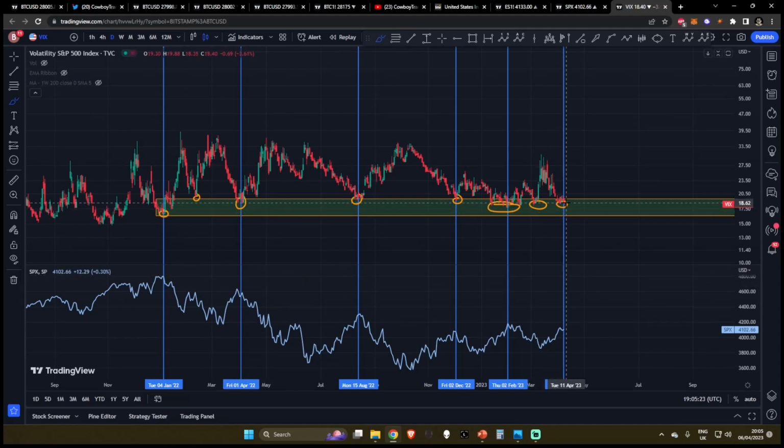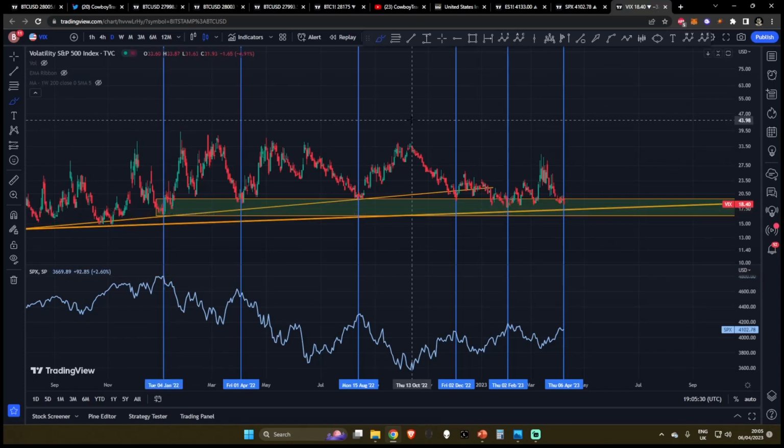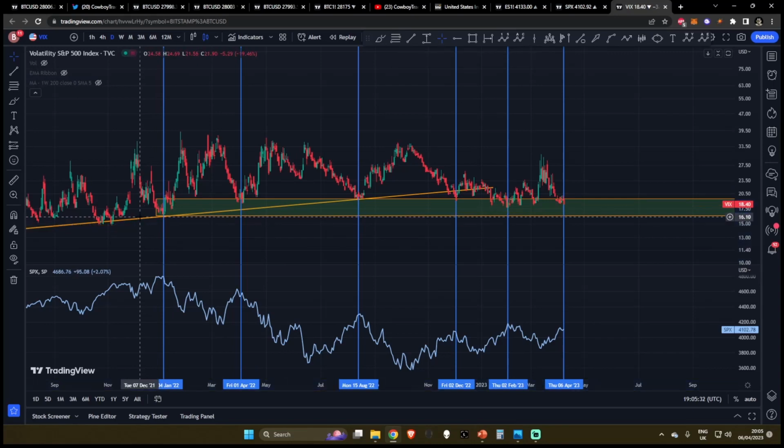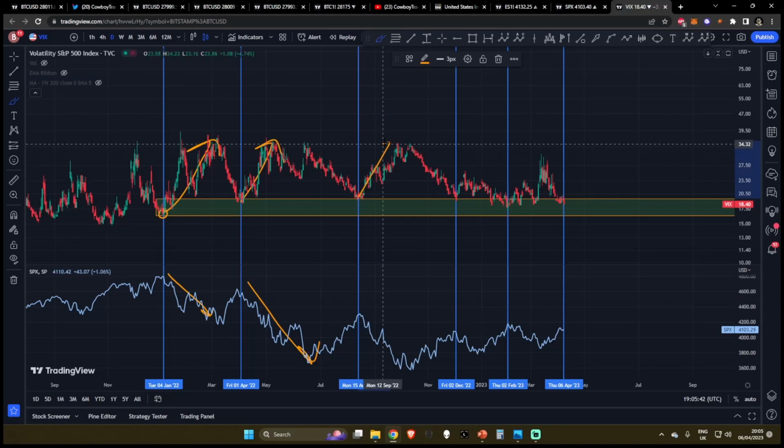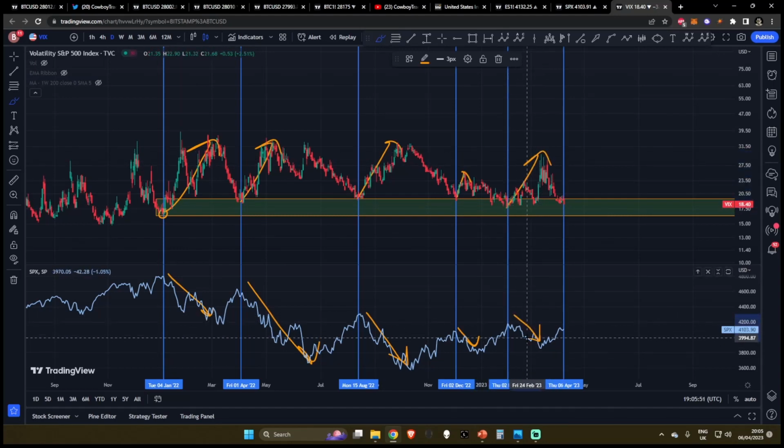While we reset momentum into this orange box, you can see when we bounce for the VIX over here, let me clear these up once more. We bounce here for the VIX, go on a face tear to the upside, S&P 500 nukes. We bounce here for the VIX, S&P 500 nukes. Bounce, mini nuke, sizable bounce, still a pretty mini nuke.